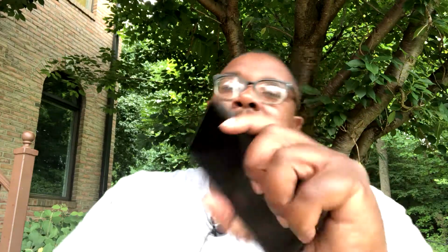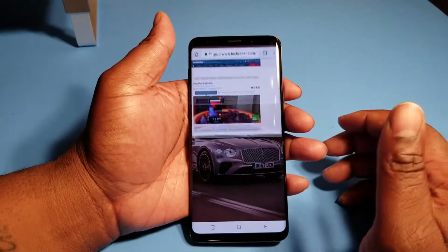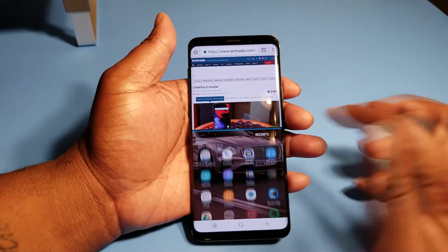Now, let's go. Hardware, we got the Snapdragon 845, 6 gigs of RAM. The graphics processor is the Adreno 630. And you could expand the storage up to 400 gigabytes. As far as hardware goes, that 845 and that 6 gigs of RAM is making a difference right now. This device has not slowed down.